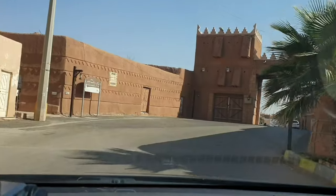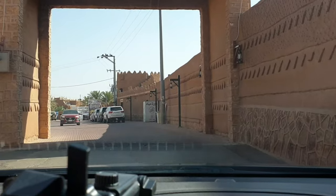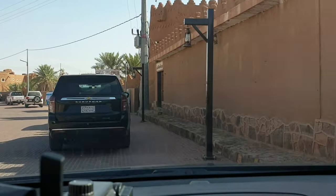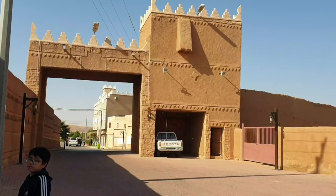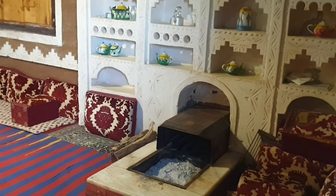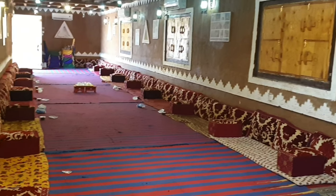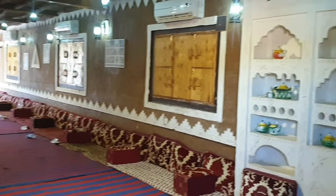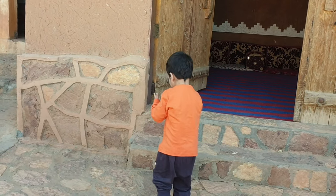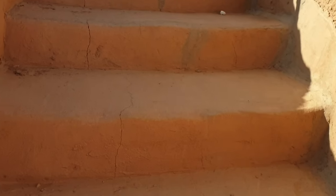Heritage village, and their houses are made of mud and clay. We came out of our car to see the old houses made of mud and clay. Here is a guest room and the inside. Here you can see this is an old style guest room. Our little brother Aahil is very excited for this journey.